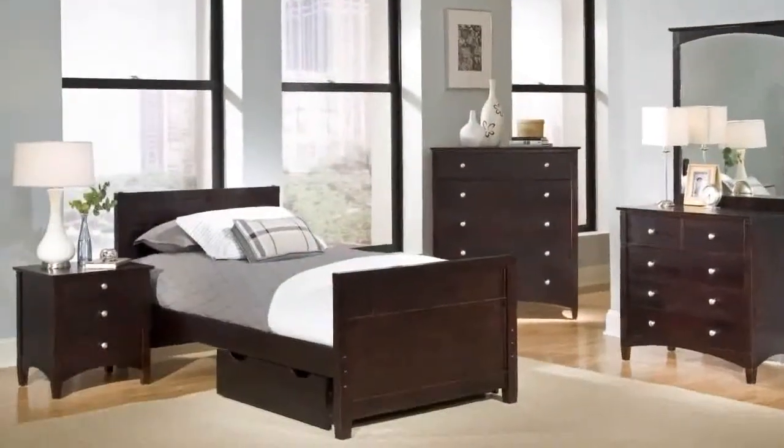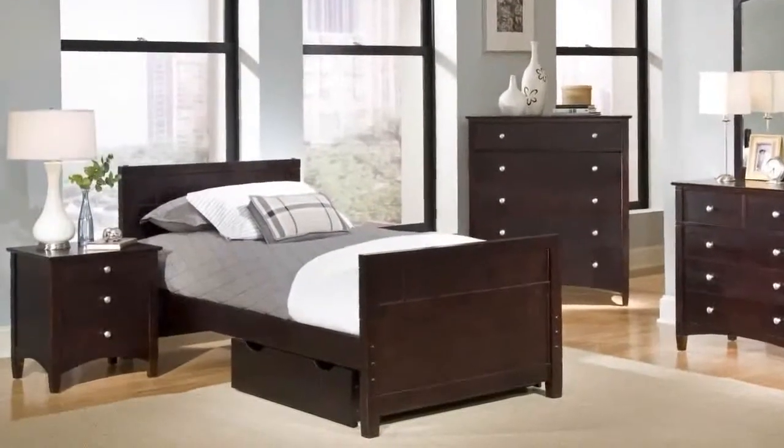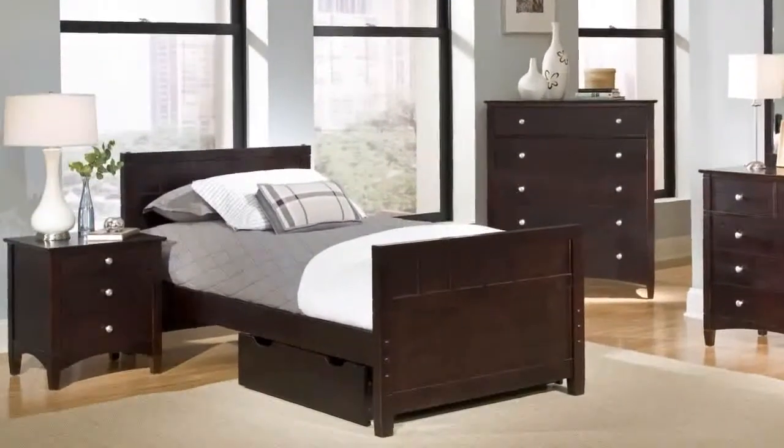I really like that. One bed per child that's going to grow with you until you're off to college. That's right. Built to last, and something they can really take with them and use for a long time.